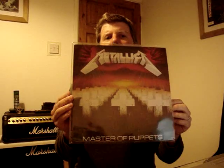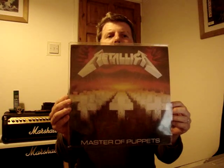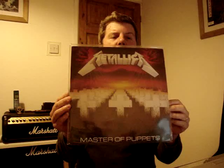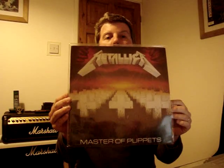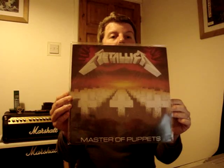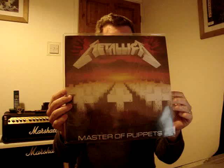Picked up a copy of this, which was very badly misgraded. They said it had barely been played. But believe you me, if you see the scratches on this, it would make you spin, really. It's probably the LP in the worst condition I've ever seen. So this one is going to go back, but this is Metallica, Master of Puppets. I've got a few copies of that already, but this is a new edition.